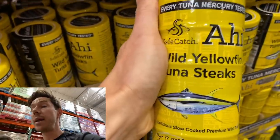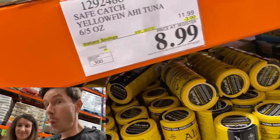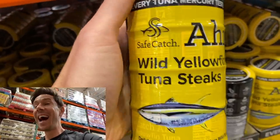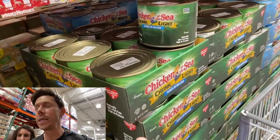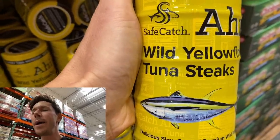Phenomenal. So this is great if you were pregnant and you wanted some tuna. She's not pregnant, I'm just saying if you were. Be on the Facebook group tomorrow. That's right. This is the one you want to get. And Chunk Light, especially for these kind of brands, can be very inferior quality tuna. The wild yellowfin is going to be super high quality, so you're getting the quality.